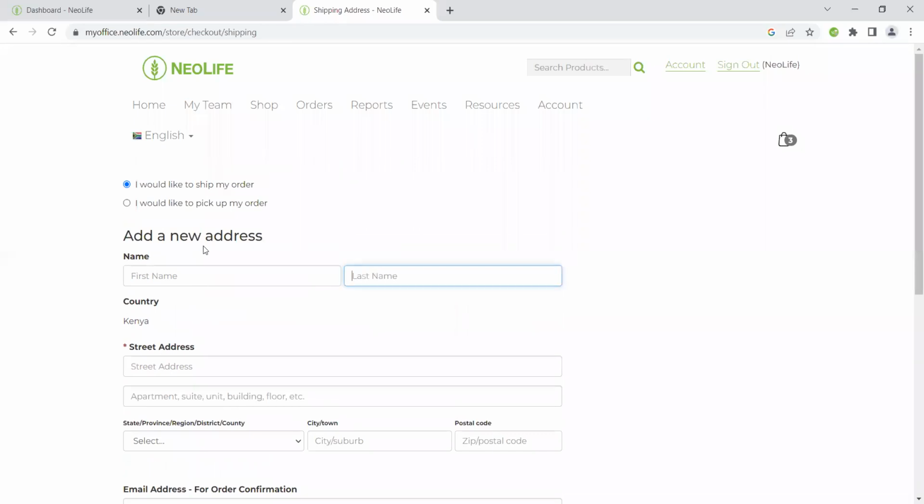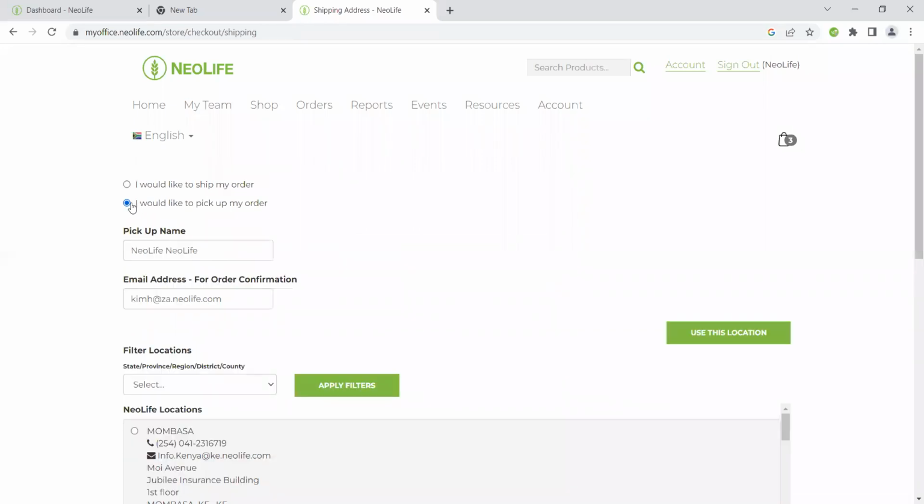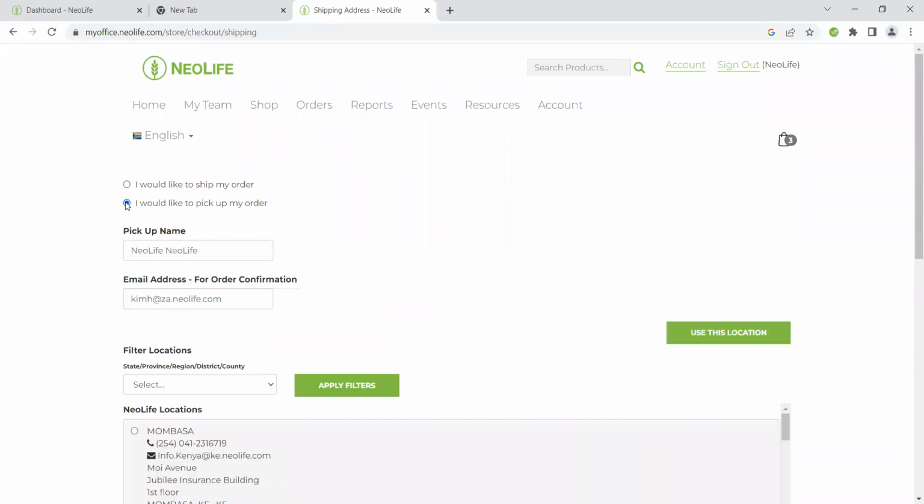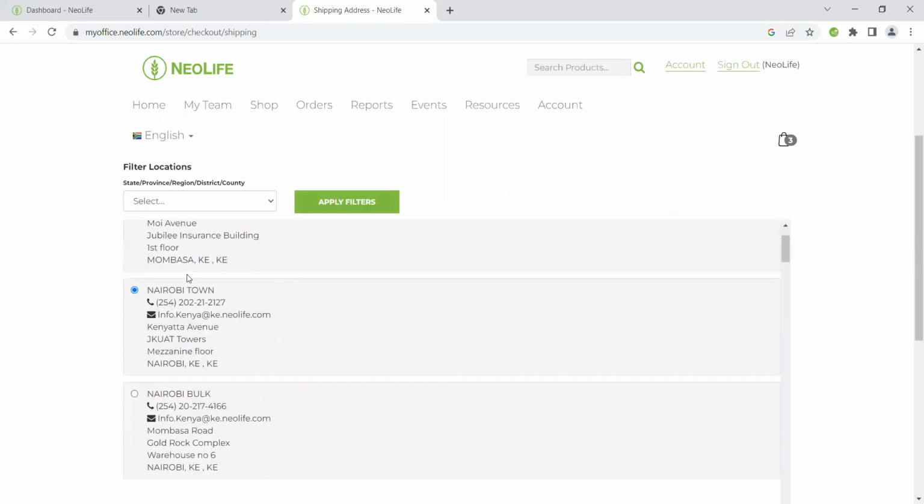If now you want to collect this order, say you want to collect it at our Nairobi office, just say I would like to pick my order. You tap there where the icon is. Remember that this is what I've done. If you want us to deliver, you click there. If you want to pick the order, you tap there. I would like to pick my order. And then you come down here, scroll down and select the warehouse where you want to collect that order. If it is Mombasa Road, you simply tap Nairobi Bulk.